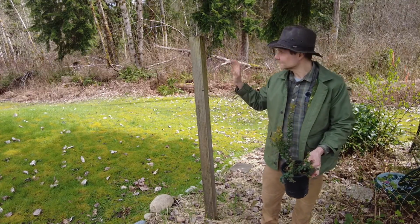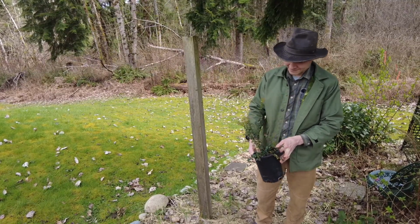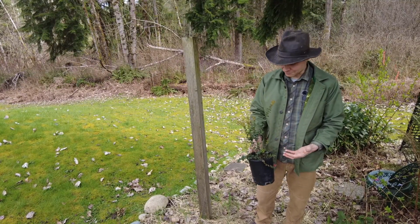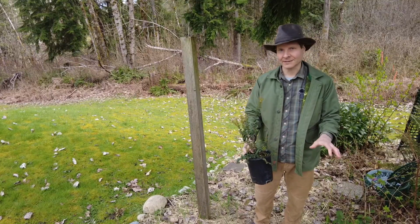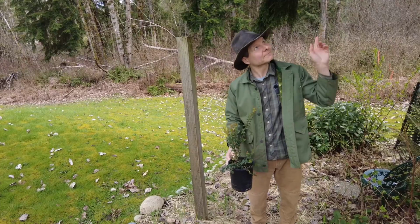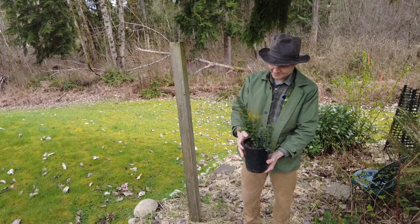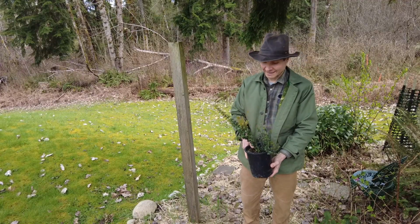Today, we are trying to meet that same goal by planting these evergreen huckleberries. Now, evergreen huckleberries are native to the Pacific Northwest. They do great in our climate. They also do great in partial shade, which is what the hemlock tree is going to provide in this bed. These plants will help wildlife in a variety of ways.